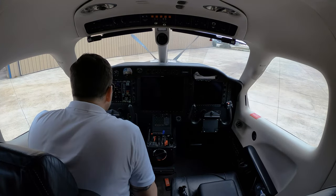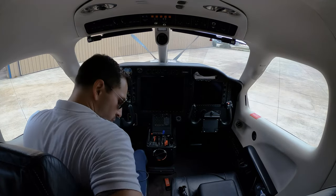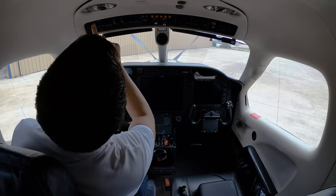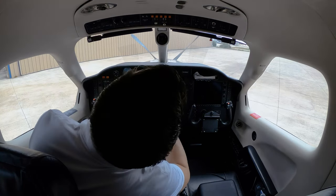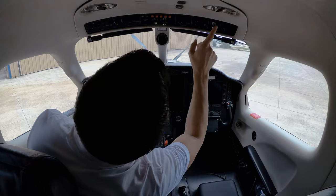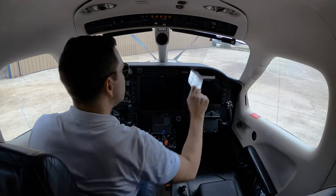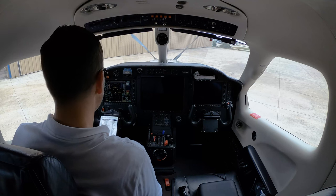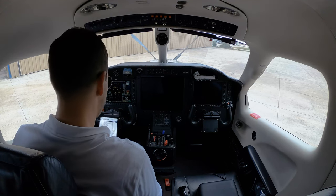Alright, warnings and cast messages are normal and associated. My ice panel, everything is off, inertial separator open. I'm going to go ahead and turn my anti-collision lights, turn oxygen on now. This is all normal. Before start flow with the checklist, baggage door, ignition lever.